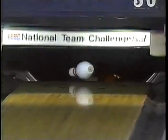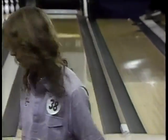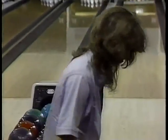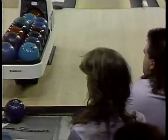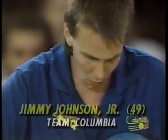That, or if you're nervous a little bit, you tend to get a little fast with your feet, makes you rare up at the foul line. There's a lot of things can cause that. I just think that's his normal style, though. I don't think he's that nervous. I think it's his normal style to come up at the foul line. And as you mentioned, Bob, maybe trying to get a little bit more on the bowling ball, he's actually pulling his hand out and getting less by doing that.